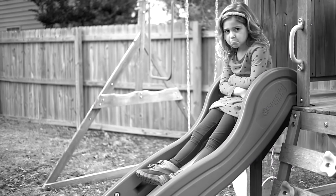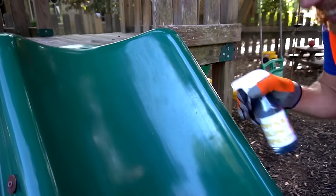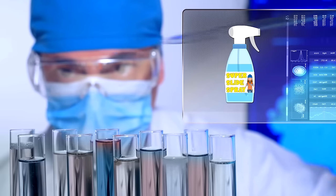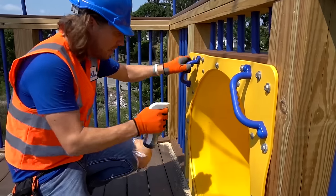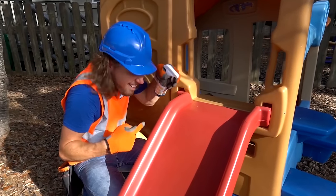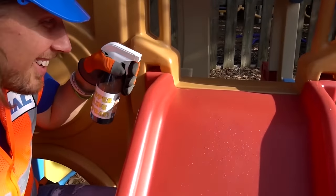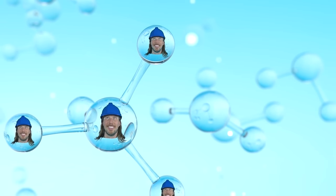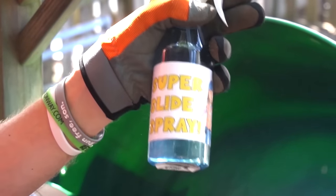Is your slide slow? Well, then you have to try Handyman Hal Super Slide Spray. That's right, Handyman Hal Super Slide Spray is bioengineered by a scientist in a lab to fix any slow, boring slide. Just watch as Handyman Hal applies it to any slide, and it takes action, going to work right away. The scientifically engineered molecules work deep down below the slide surface to ensure a fast, fun slide. Awesome! That is awesome, but don't take our word for it. Just listen to what this happy customer has to say.